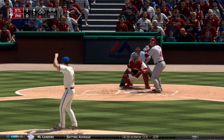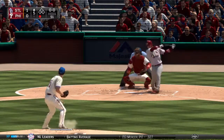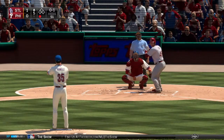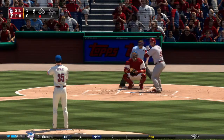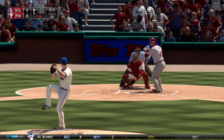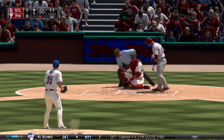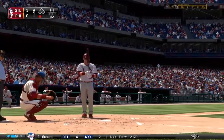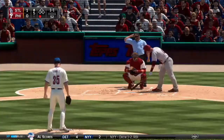Into the box, Tony Cruz. As he swings and hits this one, foul off to the right and out of play. Pitch on the way. And that misses, 1-1. He wanted to go after that one, but that's a good eye to just watch it all the way in.